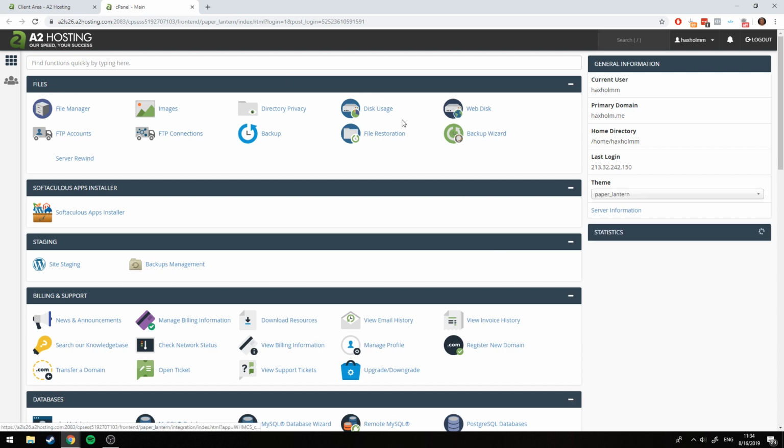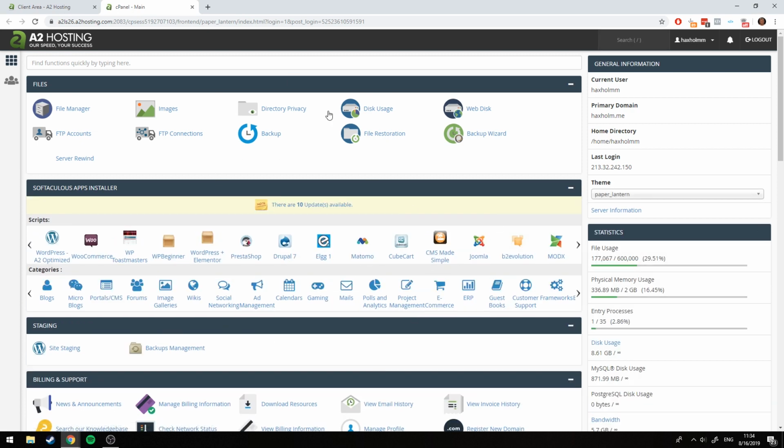And this will bring you behind the scenes of your web host. This is where you do everything pretty much. This is where you manage your websites. Okay, so what you want to do first is find something called Softaculous Apps Installer.